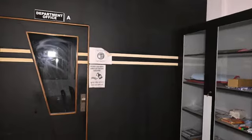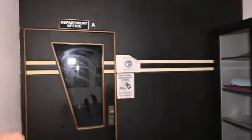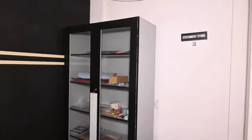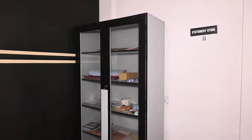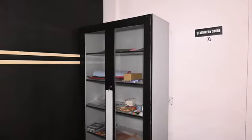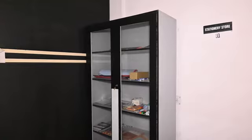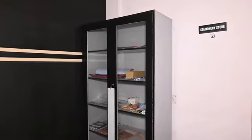Okay, let's move ahead. We have a laboratory on the third floor. This is one of the labs. This is the department office on the third floor, and we also have a stationery store for the students where they can purchase stationery items. You can see markers, highlighters, sheets, and scissors are kept over here for students.